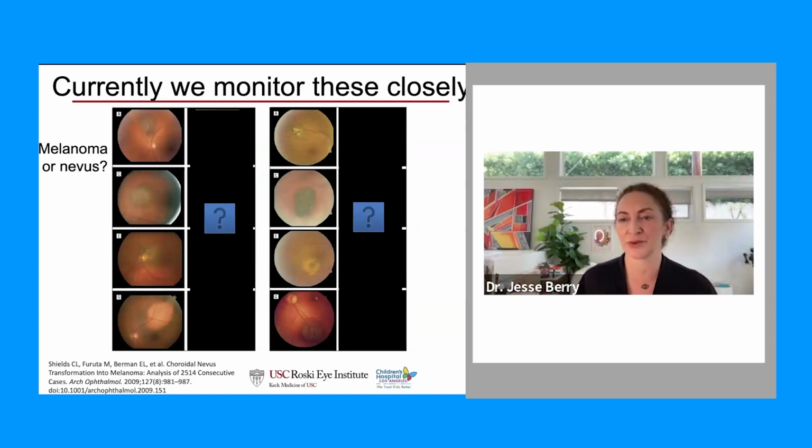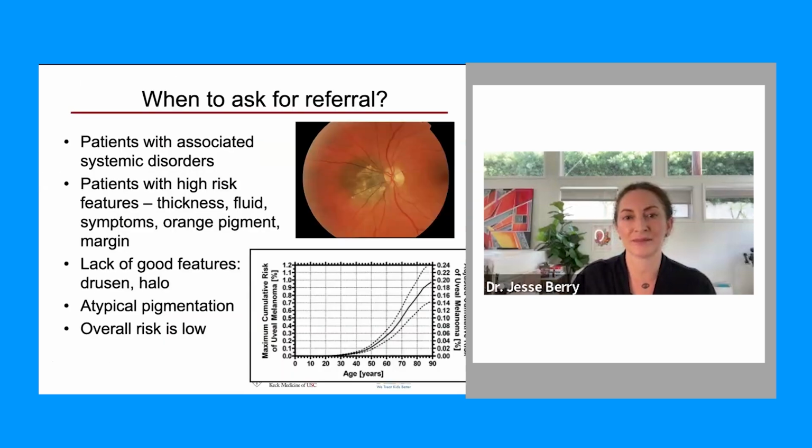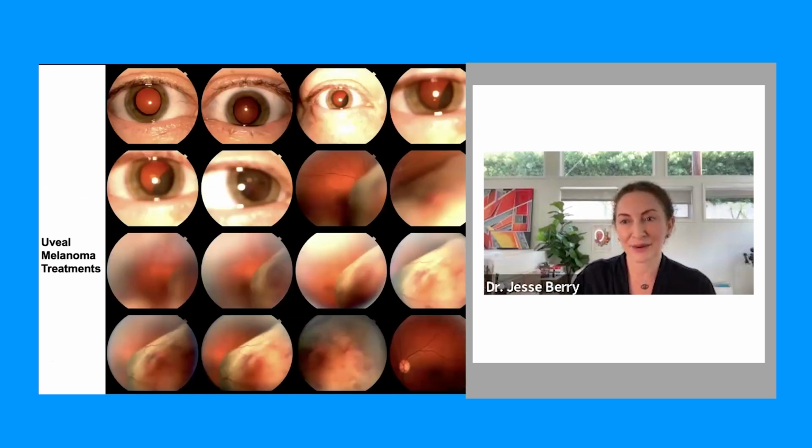So we watch for a short interval. And you can see here, some of these, half, will be completely stable and not change, and the others will go on to change or grow. And that change or growth tells us definitively, this is an ocular melanoma. This is a patient who needs treatment. So when to ask for a referral: if you have any of those risk factors or if you have any associated systemic disorders.